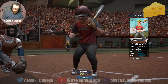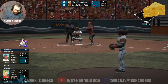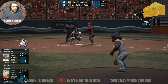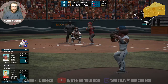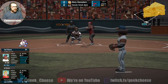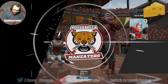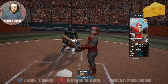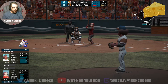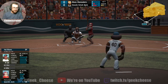101 again on the gun there from Hal Rivers. Jax Griffith steps in. So striking the outside part of the plate. Looked a little low to me, but we'll let it slide. See, K-Man, of course, activated. And 103 on the gun. That is the fastest pitch that we have seen, folks, here in Cheese League Baseball. Holy cow, Hal Rivers. He is throwing gas today.